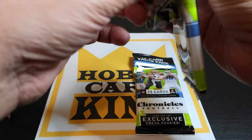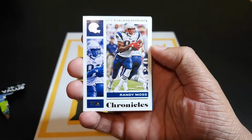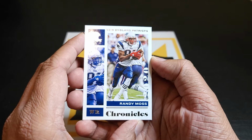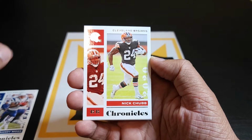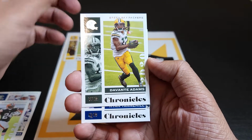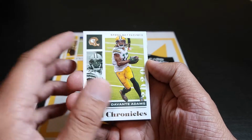It has been a few days since we opened any football cards. It's about time. All right, these cards are awesome. All right, so I like it. Randy Moss, New England Patriots. Okay, Nick Chubb. Nice, I like this card a lot. Devonta Adams. Nice, I like the feel to it. And it says wide receiver on the bottom.